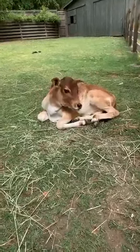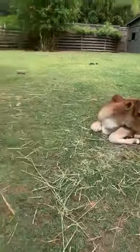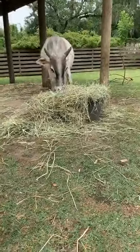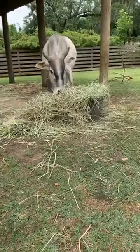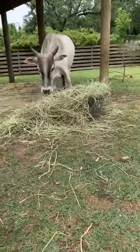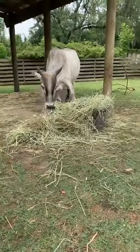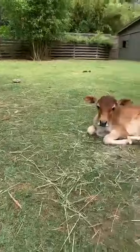And can we talk a little bit about how big these guys get? We can see Mom over here. Yeah, Mom is about full grown, so they'll reach their full growth at about 3 years. From their shoulder height, their maximum that they're going to be getting is about 3 to 4 feet high. So they are a miniature species, so they will not get very big at all.